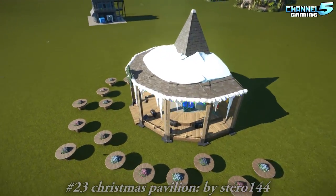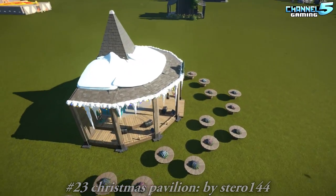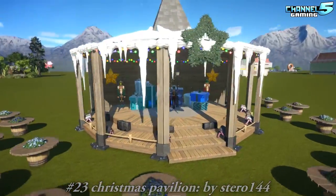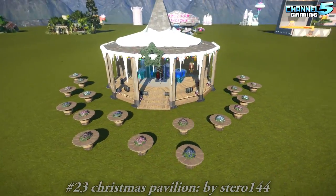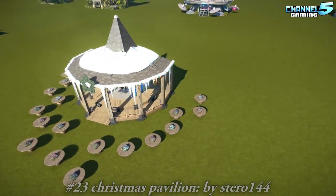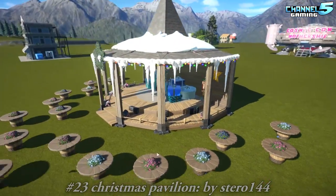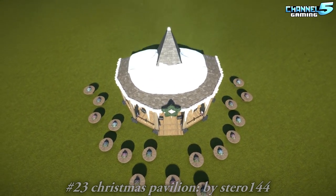So this is the Christmas Pavilion created by Stero144. And I think somebody did message me and ask me if the gingerbread Christmas stuff would count as an iconic Planet Coaster theme. And I said okay, but if you guys want to do these Christmassy things, definitely save it for next month. Because the Workshop Wednesday thing that we're doing here, the Blueprints episodes, will definitely be turned into a Christmas series come December. So I decided to throw this stuff in anyways if you guys are building it, but be sure to save it for next month, and that'll start the first week of December.